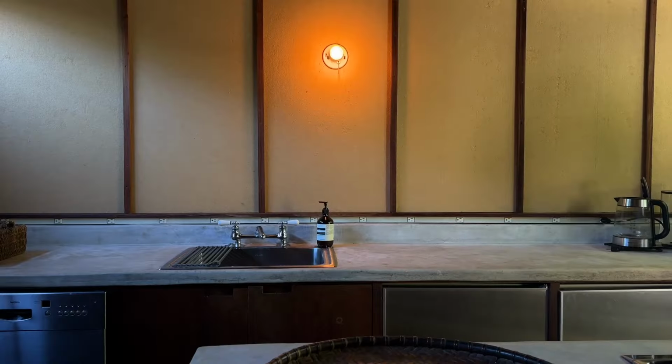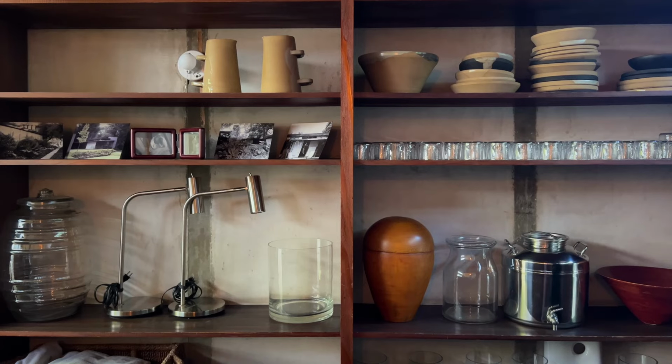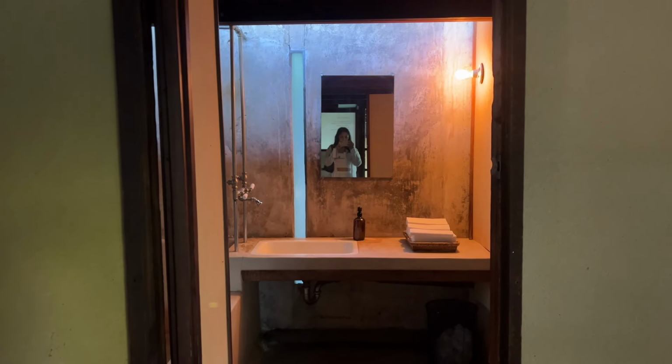You can definitely see some of the Asian influence, and it's wild to me how something so old can still feel and look so modern. It just goes to show you that all of these trends always come back around. Honestly, that kitchen I was obsessed with, and I would totally have it in my home one day, so there you go.